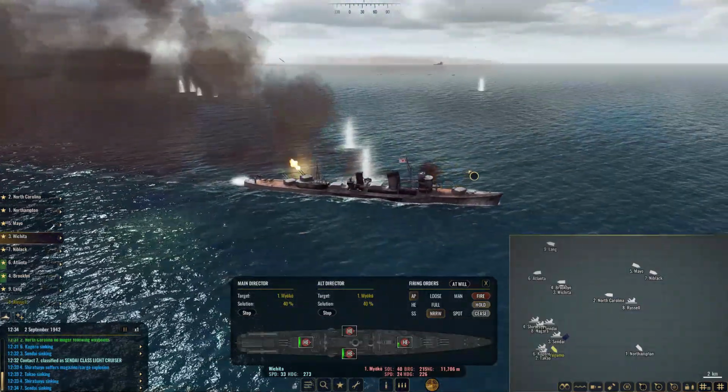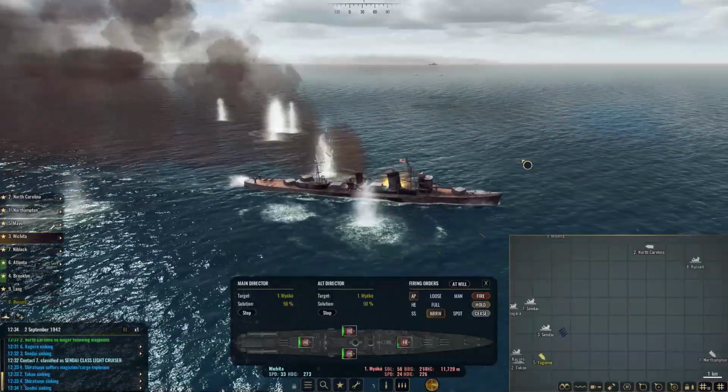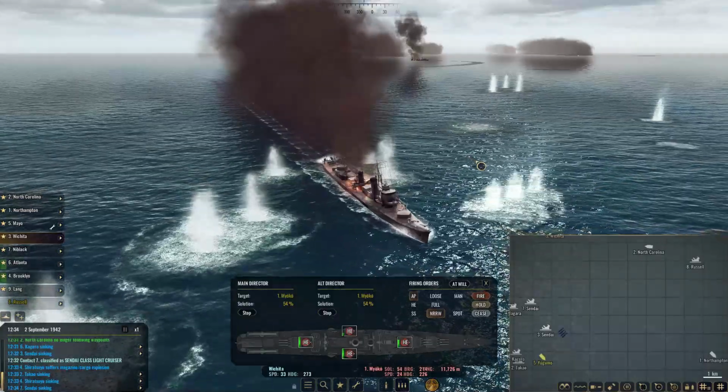Just seeing how well it's coming. We can see there's torpedoes here. That should be ours coming in. We can see from the mini-map here. But that's not going to hit anything anymore. But always worth a shot.